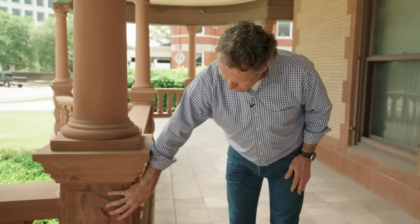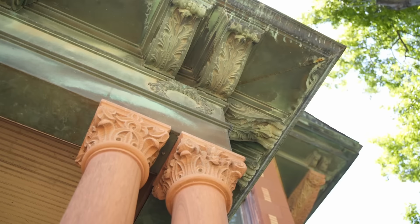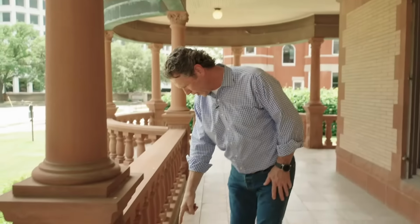One of the things I love is the quality of materials they put in here. These are all turned sandstone, right? You got this rusticated sandstone block, which is really beautiful. Notice how they wrap the copper around the beam on the outside, right? Beautiful detail.